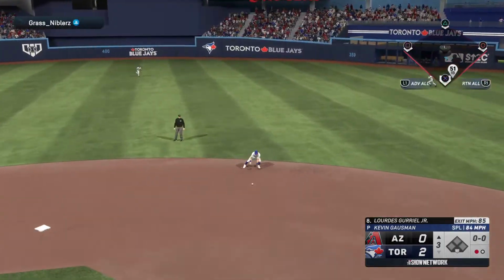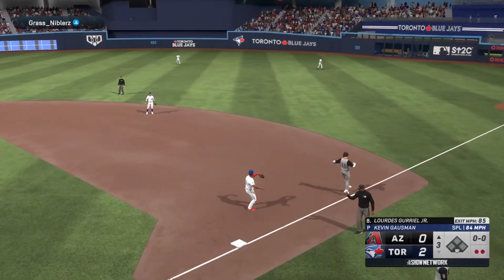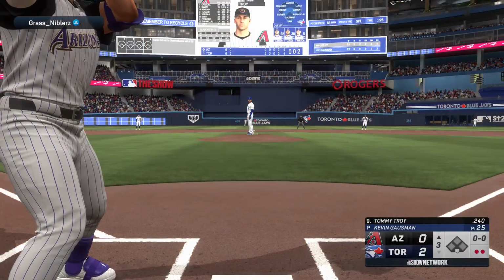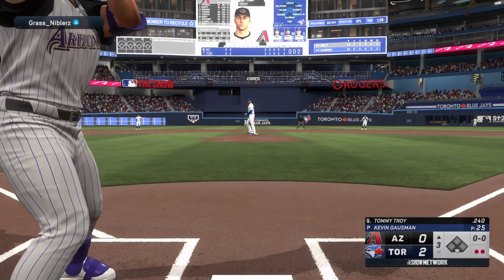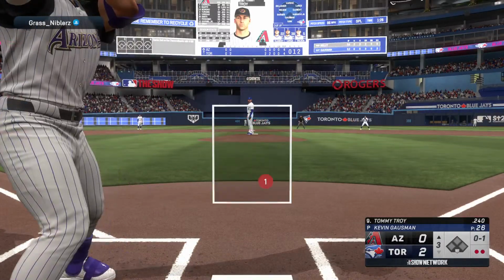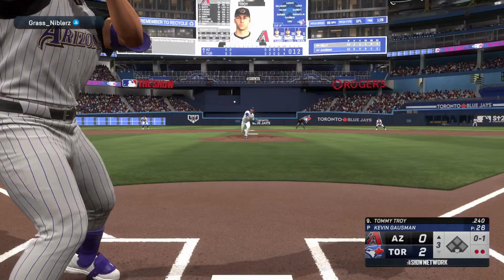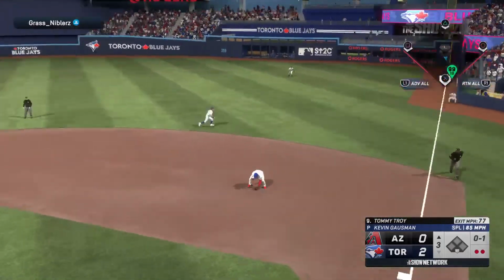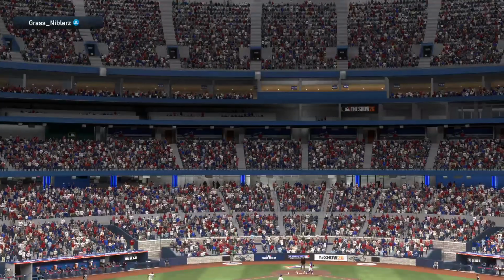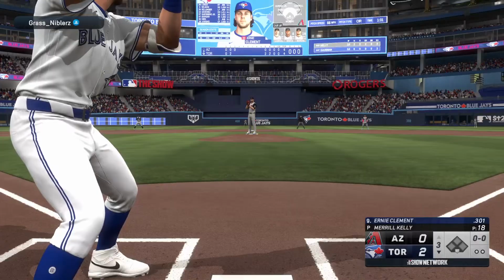On the ground, Clement. In plenty of time to first. First two batters retired here in the top of the third. Two outs, base is empty. Tommy Troy stands in now for the Diamondbacks. That one to first. Guerrero. He takes it himself to the bag, and that'll do it. As we go to the last of the third.